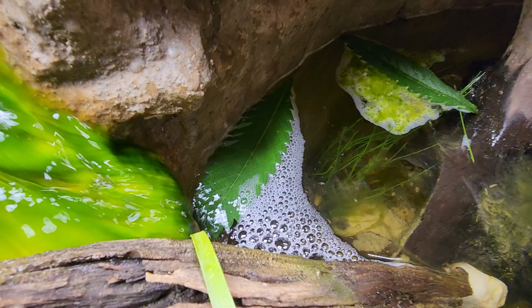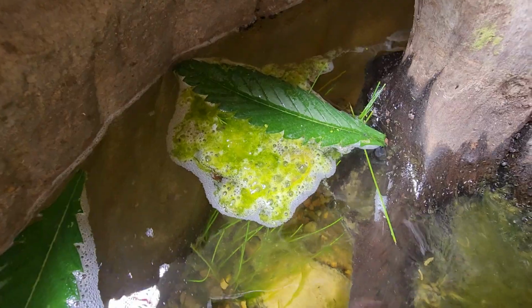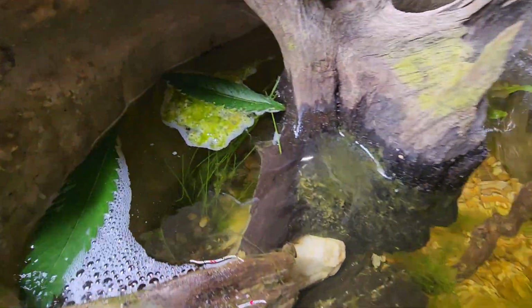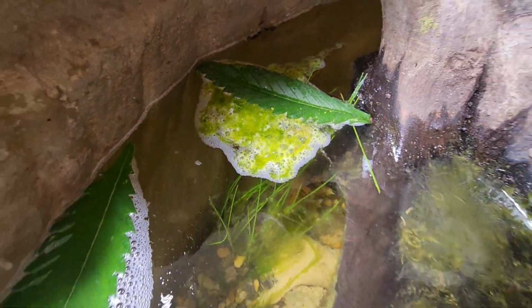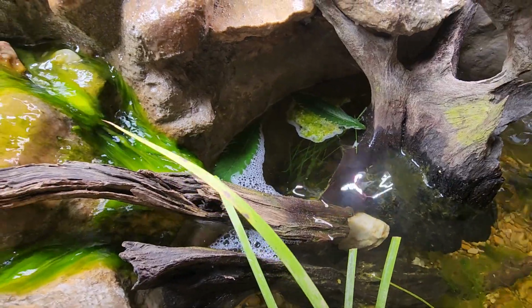Got a couple of cannabis leaves just hanging out down there. I noticed that if I laid one across there like that, it catches that algae before it comes around. So all I gotta do now is pick out the algae from right there. Neat little trick. That was by accident.